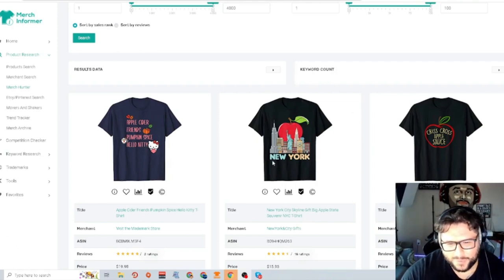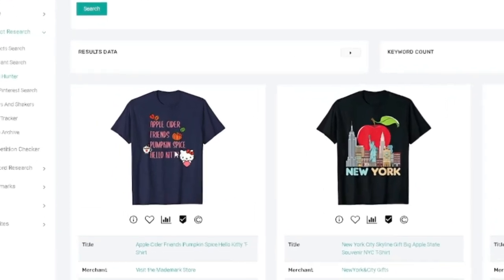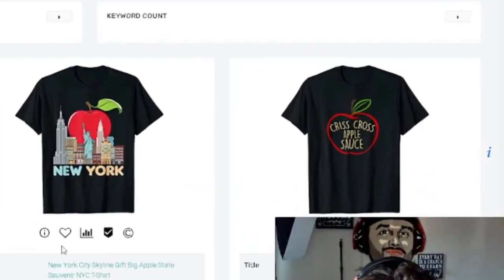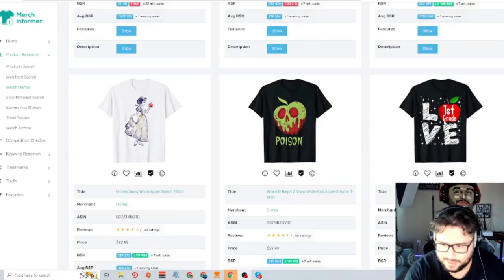Double check that. But when it comes to anything like this, apple cider, you can see that's another niche. There are so many sub niches inside of this. Criss-cross applesauce, that was a saying that's been used for a long time. Any of the stuff right here, you're crossing. So when you think of apples, you're thinking teachers, right?